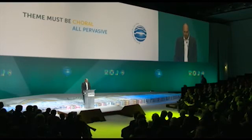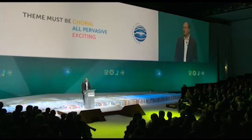In an expo where the theme will be choral, every stakeholder must have a say. Or pervasive, every corner of the site will resonate with the theme. Exciting, every part of Expo will have the capacity to amaze. Choral, a stage where every voice can be heard, and all the participants' voices, countries, governments, civil society, corporations, will join in a single stream in their diversity.